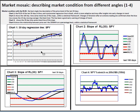In the market mosaic, in the upper left-hand corner, we're looking at the 30-period regression line and the 30-period polynomial regression line. You see it sloping upward. The crossing of the regression line simply means that it's in a pause condition. The chart number 3 below it shows a moving slope of the 30-period regression line and its own 10-period moving average. It's still strong and it's ahead of its moving average, so this is an upward bias. Chart number 2 shows a 180-day look back, and you can see the sine wave action of the 30-period regression line, and you see how smooth that travels.